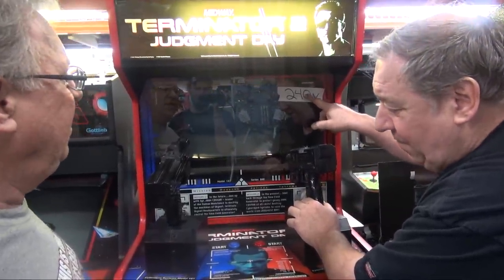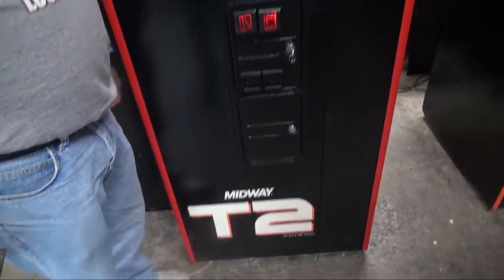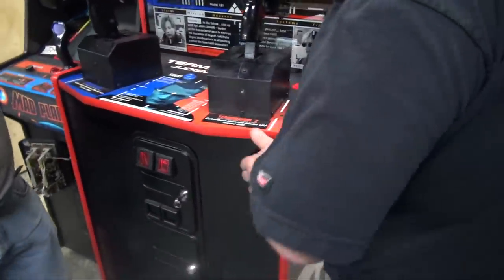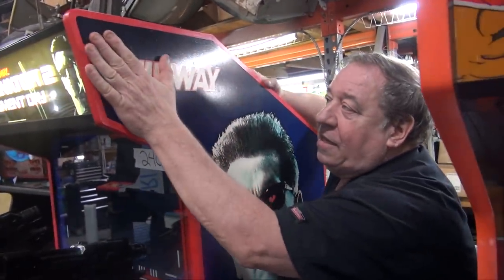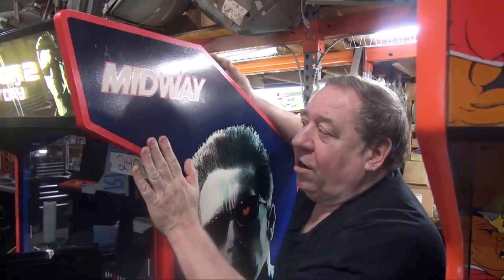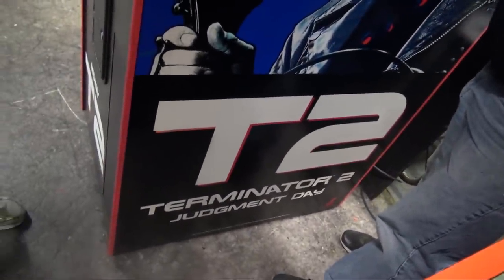It's $240. But anyway, Stephen, didn't you spend hours on this? Somebody did a tremendous job painting this game, I must say. Look at this thing. It's great. See, the advantage of keeping the original art, there's tons of big advantages. The original art's always the best if you can keep it and restore it.